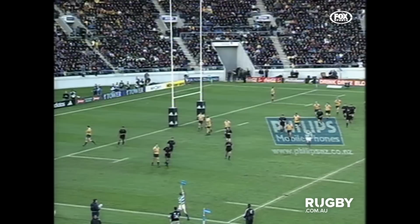As the ball was kicked into touch, several spectators stood up and pushed their arms in the air, because really they are struggling in the back line to break the advantage line or break the All Black back line defence.